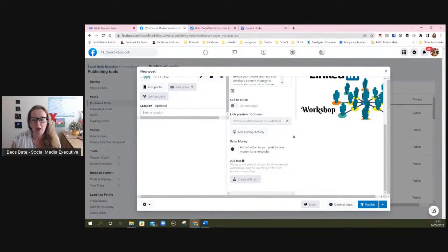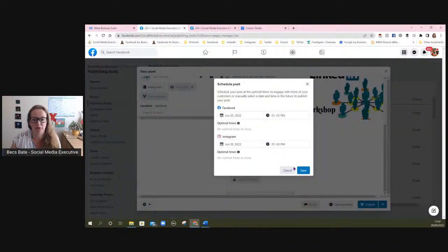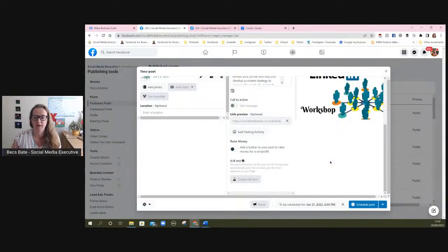Then you can either click on optimal times and it's going to show you optimal times to post it, or you can just click on schedule posts. And then you can select the date that you want it to go out. So I think I'll send that out tomorrow, maybe at 6 p.m. So we'll send that out on the 21st at 6 p.m. and save that. And then just click schedule post.